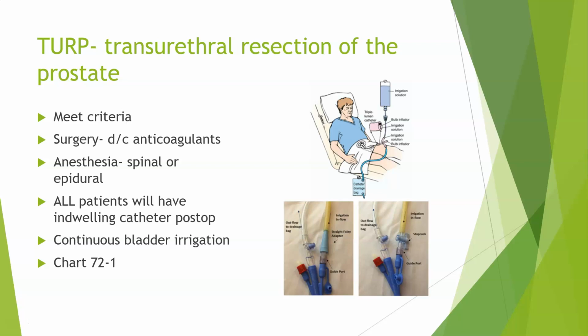Big things to make sure of is that they know to be very careful not to pull on the Foley catheter. You need to make sure that these patients are being assessed every 2 to 4 hours. A lot of times they require pain control. You want to keep the flow of the irrigation fluid enough to keep the irrigation flow good and without clots.